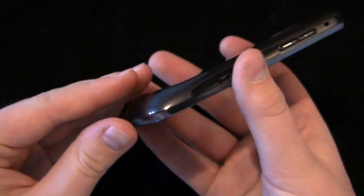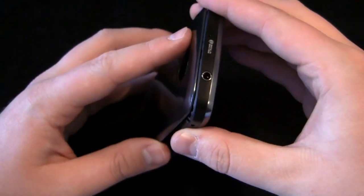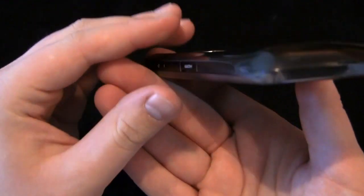Now, compare that device to devices like the Galaxy S2, some of the other Samsung devices that are coming out, and I imagine that a lot of people will want to wait for those. And I can never get this battery cover back on the right way. It always hangs. There we go. Hangs at the top. But you get the idea.